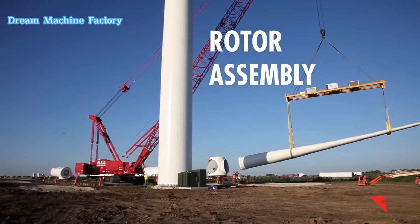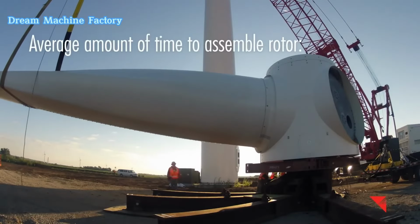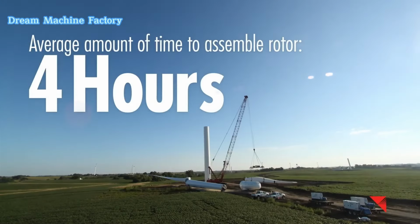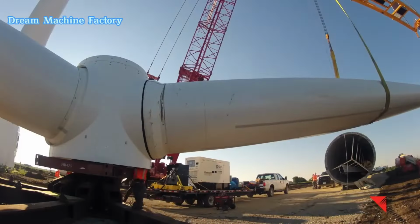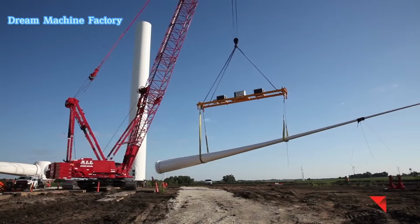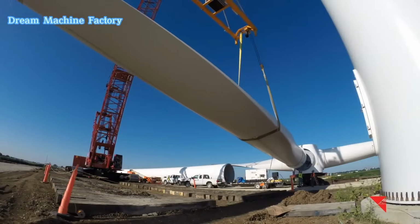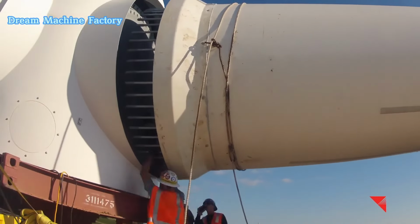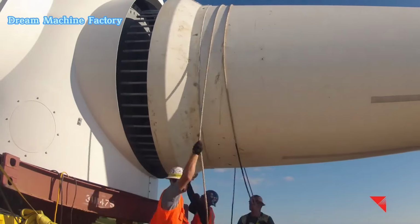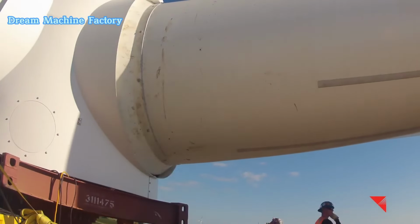The rotor assembly is a crucial part of the turbine, responsible for converting wind energy into mechanical energy. With a diameter of 354 feet, the rotor includes the blades, hub, and other components. Assembling the rotor typically takes around 4 hours, requiring precise coordination and skilled labor to ensure each part is correctly attached and aligned for optimal performance.